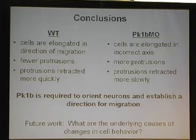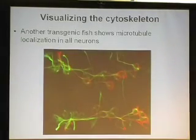So one of the future experiments that I'm working on is identifying the underlying causes of these changes in cell behavior. And we think that this may be a misregulation of the cytoskeleton. So the cytoskeleton is the structural support of the cell, and in order to understand this, I'm generating more transgenic fish that will allow us to visualize the cytoskeleton in live cells and carry out similar time-lapse imaging.